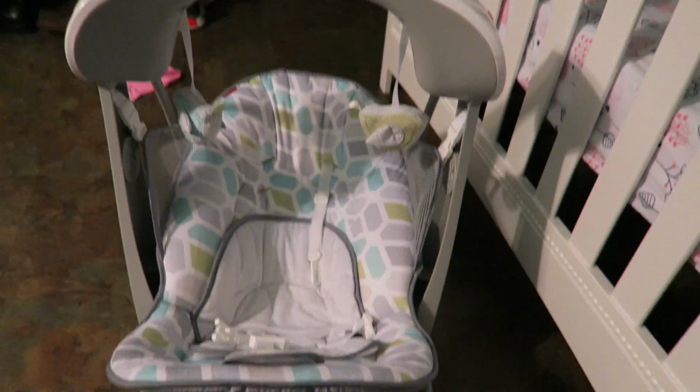The last thing is our swing, and it's not like this swing in general, it's just a swing with music, vibrates, and it swings, and she just chills in there. So I'll show you it. It's this Fisher Price swing, and it has all the settings right there. We got it at Target for $79.99. Why am I talking while I'm putting this up?